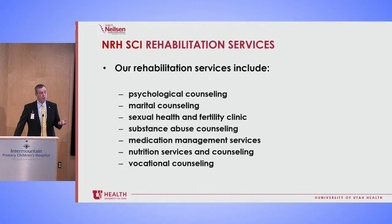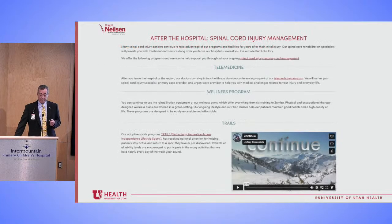We have very strong work in psychology, including marital counseling, sexual health, and fertility clinics, because many of our patients desire to start families, and so we need to help them through that process. We help to manage their problems over time with medication management, nutrition, vocational, et cetera. Very comprehensive. Go to our website. You'll be able to see more information.